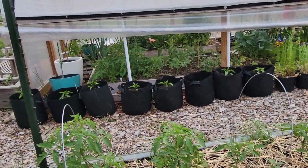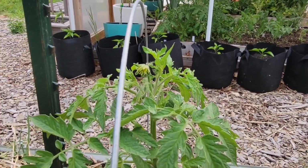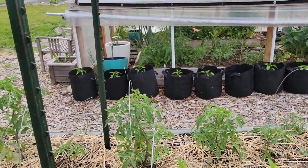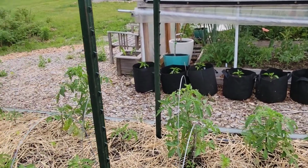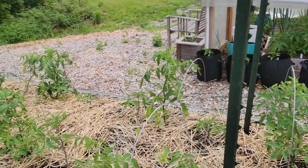I have some of the first flowers over here. These doubles and triple flowers will make those funny looking ones where you have like multiple little bumps on your tomatoes. That's multiple flowers being pollinated.